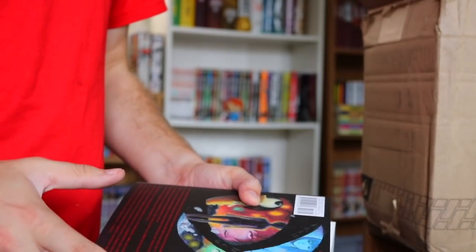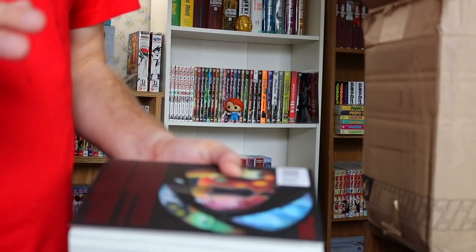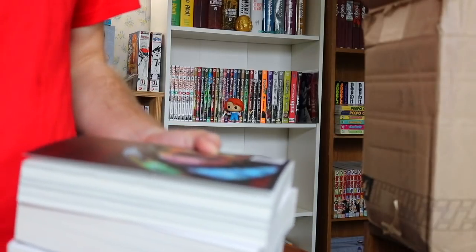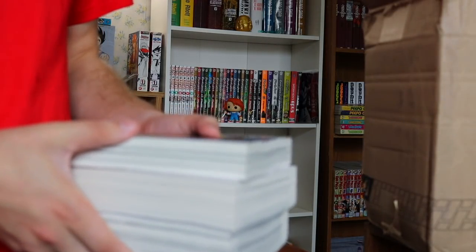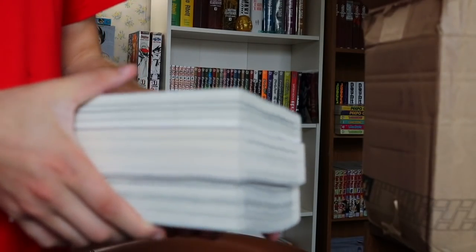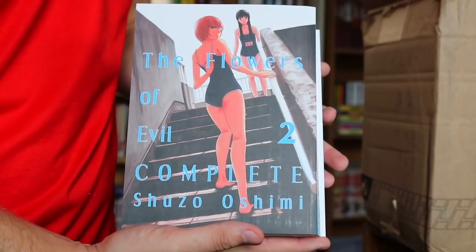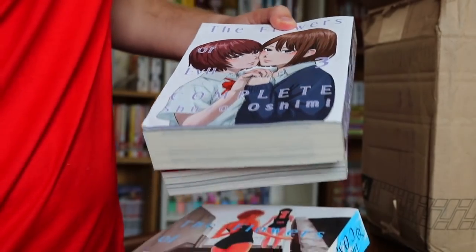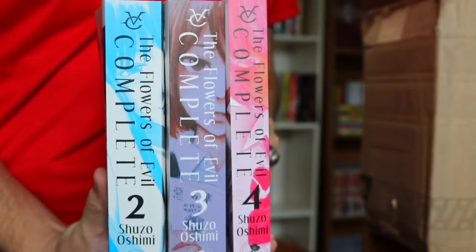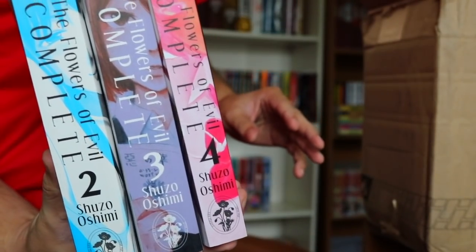In the next series, which is the last of this block, so I have another box coming after this, the next series is another one with absolutely beautiful spines, both in the omnibus and the singles format, and that is Shuzo Oshimi's The Flowers of Evil. So we have Omnibus 2, 3, and 4. And just look at the spines on these things. Absolutely beautiful. And I have volume 1 on the shelf over there.